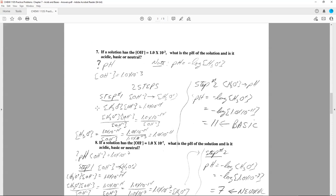How do you do that? From Kw, H3O+ times the hydroxide concentration OH minus equals 1.0 times 10 to the minus 14. We're trying to get the hydronium ion concentration alone on one side. Anything divided by itself is 1, so it cancels out. So I divide this side by the hydroxide concentration. Whatever I do on one side, I have to do on the other. So the hydronium ion concentration equals 1.0 times 10 to the minus 14 divided by the hydroxide concentration. Put those numbers in, calculate, and you get 1.0 times 10 to the minus 11 as the hydronium ion concentration, H3O+.